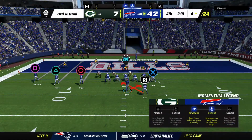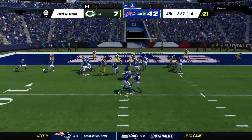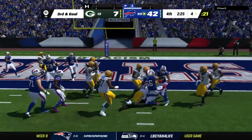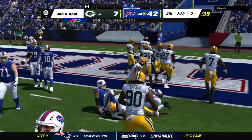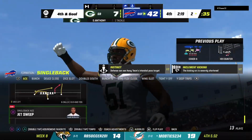3rd and goal as they look to pour some more salt in the wound. Again, it's Cook. And not a whole lot there as they'll get him down at about the 2. Give him a couple on the run as it brings up a 4th down.